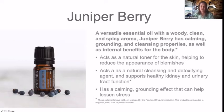In addition to a unique scent, juniper berry also has many exclusive benefits for the body. First, it can help with reducing blemishes. It's kind of like a natural toner. It also holds many internal benefits for the body. It helps with healthy kidneys, urinary tract function, and acts as a natural detoxifier and cleanser. So in order to take advantage of the benefits of juniper berry for the body, you can add it to water, smoothies, citrus drinks as part of a natural cleansing regimen.